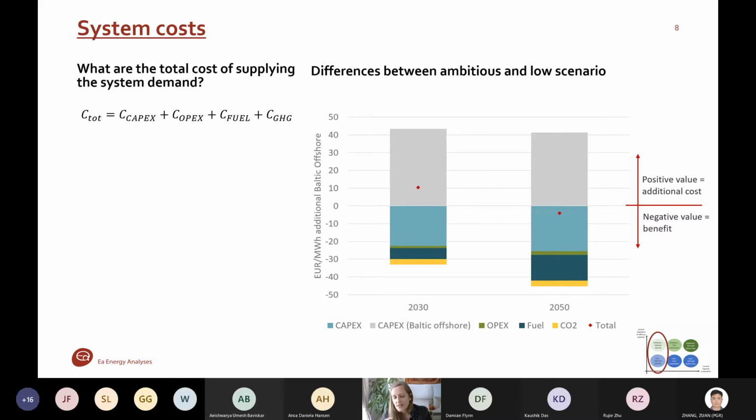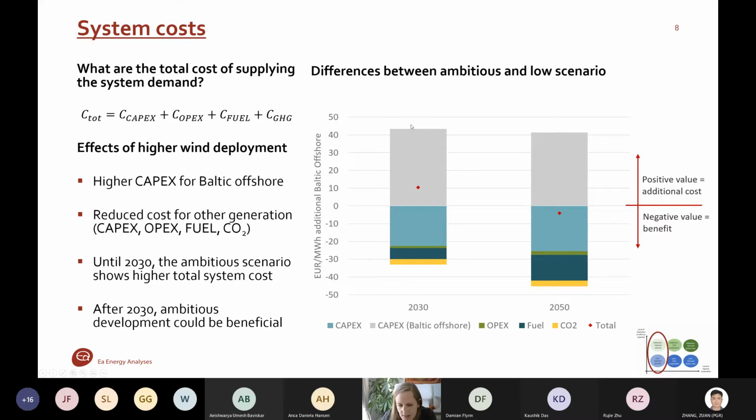And here we see the differences in total system cost between the ambitious and the low scenario, both for national policies. You can see here this gray part is the additional cost that is due to the additional offshore wind that we foresee in the ambitious scenario versus the low scenario, which of course is an extra cost, but then all the other costs are actually reduced as a result of that. The blue part is the other CAPEX for the other generation, and then we have OPEX in green here, fuel costs and CO2 costs. And we see that even though there is quite some reduction in other costs in 2030, in the national policy scenario, going from the low to the ambitious scenario is actually not beneficial at that time yet, because we see an increase of additional cost.